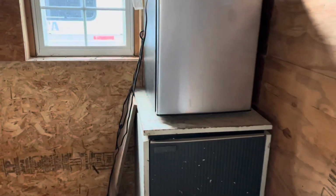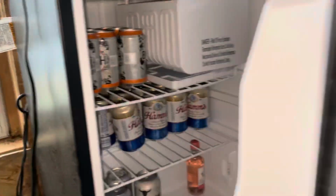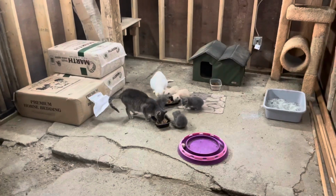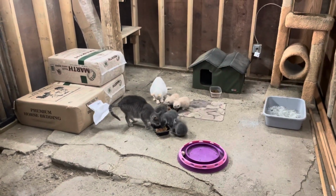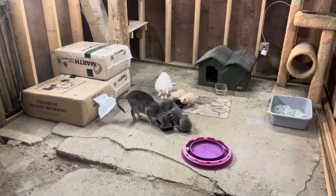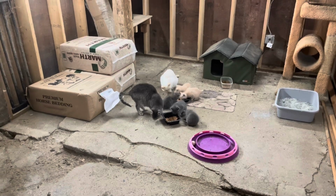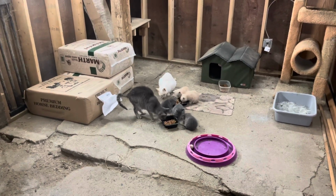Rip doesn't look too bad today. I forgot one important thing. I need my fuel. I need to go up and get a Hams. Got my Hams. All right. Looks like we got all 7 cats there eating. They are hungry. Look at them all chow.